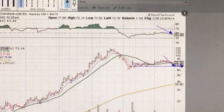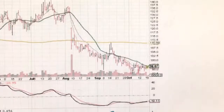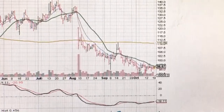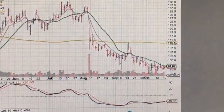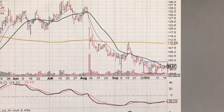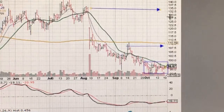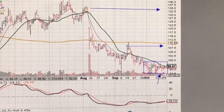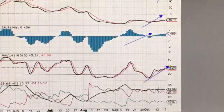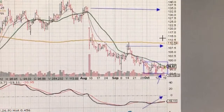GWPH, I'm sure, is red. All the pharmaceuticals are. No. Woo! This is one I've been building. GWPH. I've had some good luck trading this. This is a stage 1 in a box below the 200. Look at that. See the box it's forming? First target, previous high, which happens to be around the 200, and then the next target. Put your stop loss right around in here. Everything is starting to tick up slowly, except the ADX.